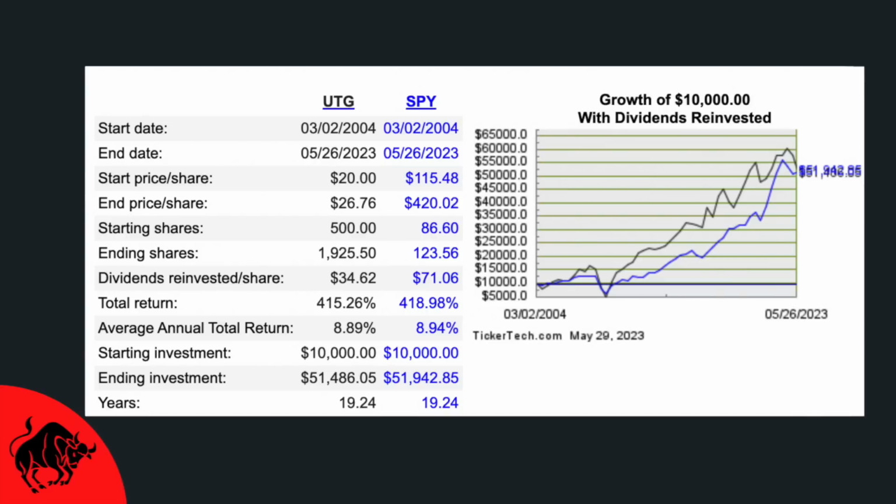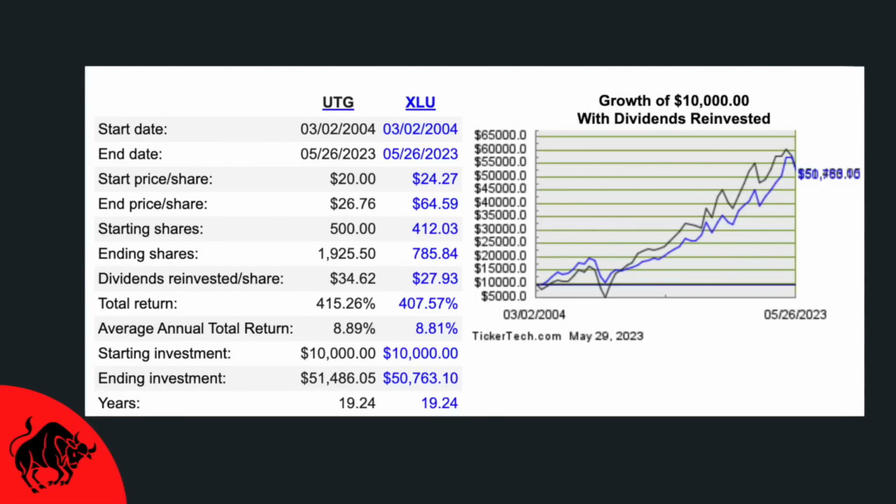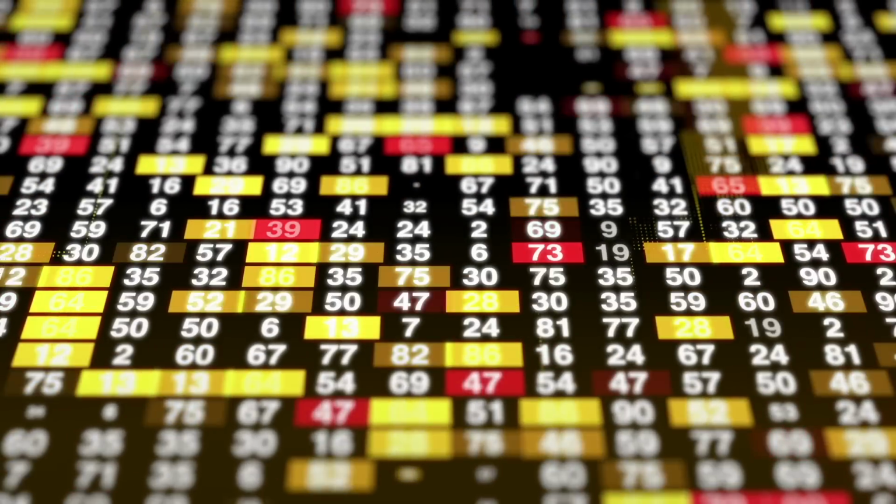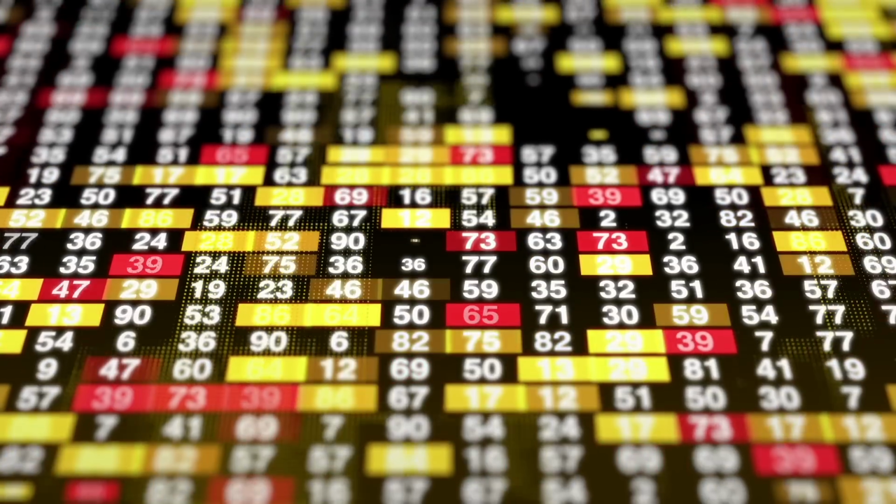If we compare UTG with XLU, which is the Spider Utility Select ETF, you can see it's been a close battle, but UTG again typically comes out on top. But remember, UTG pays significantly higher dividends and they issue them monthly. This, in my opinion, makes it a far more appealing investment than XLU. With that being said, that's going to wrap up our look at the Reeves Utility Income Fund.